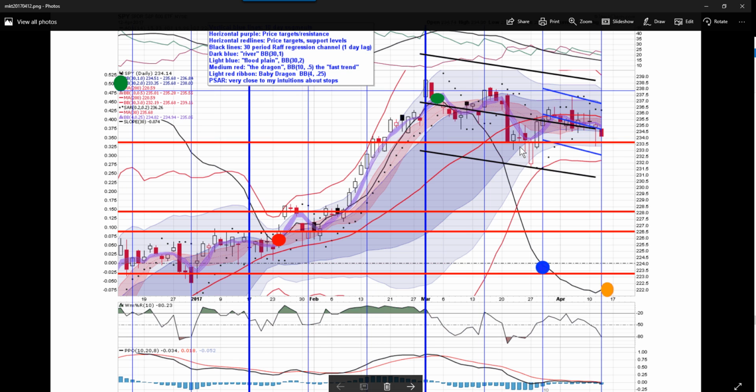So this downward slope is a greater downward slope than this one. So that means the slope of 30 is actually improving a little bit here. It has to get above this dotted line for this 30 period channel to slope up, which would be a favorable sign. But I see support now here, 235, 233. If that gets violated, maybe this holds, but I don't know. I really see the next target level being 228, 226, and then 223.